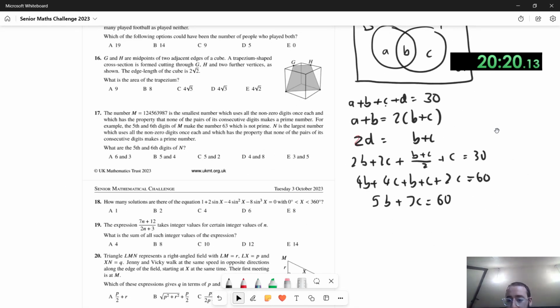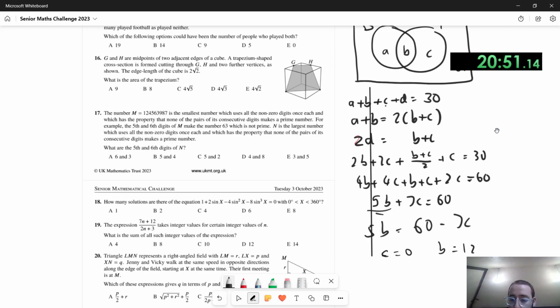Okay, so basically, if I do 7 times something, I have 5b equals 60 minus 7c. So basically, c can be 0. Oh, wow, what's that? How did that happen? Whoa, what's that line? Okay, if c is 0, then b is 12. That could work. If c is 5, b is 7. Those are the only two options.